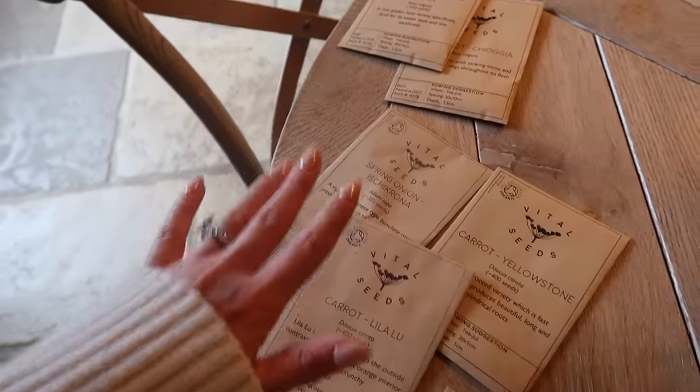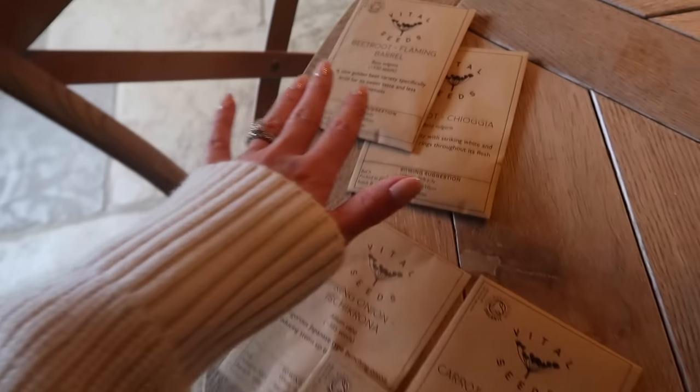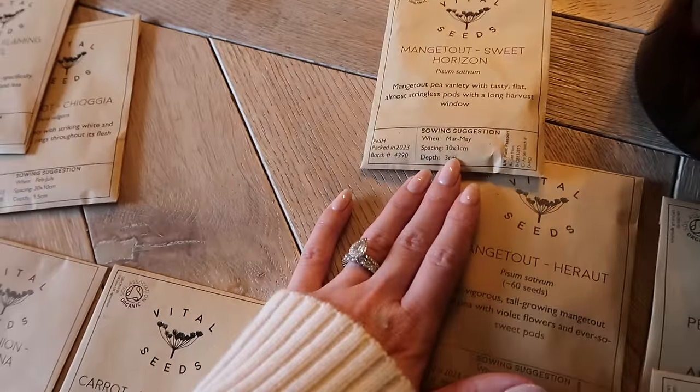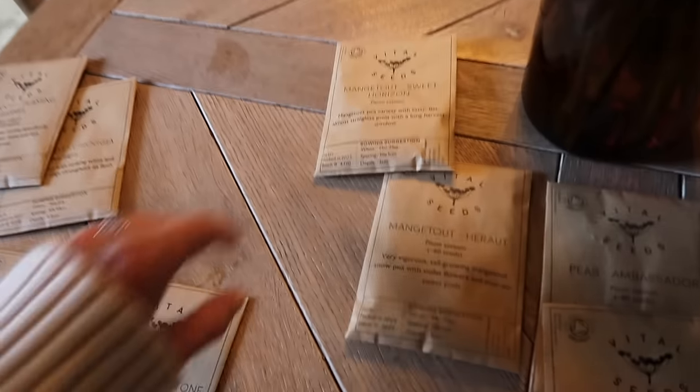But once the beds have got their new compost on, then I will direct sow my carrots, my spring onions, and my beetroot. What I will do maybe next weekend, because technically it says to sow from March all the way up to May. That's quite amazing. Oh, I love hearing the clock chime.